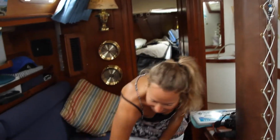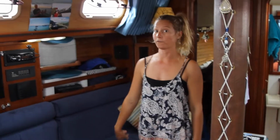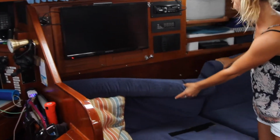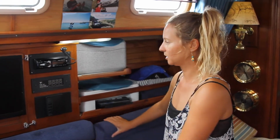And then under these settees, this actually moves out to a single bed. And then under here we've actually got more fuel tanks. So we don't have any storage there, but we've got some more storage behind the cushions here. Up there we've got a lot of tarps and things we don't really use all that much.